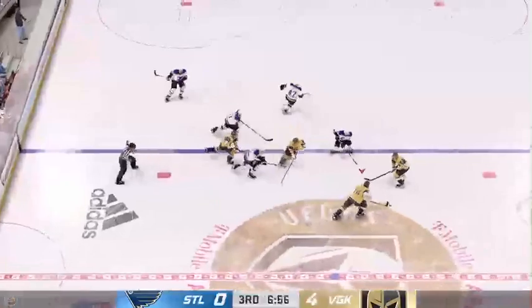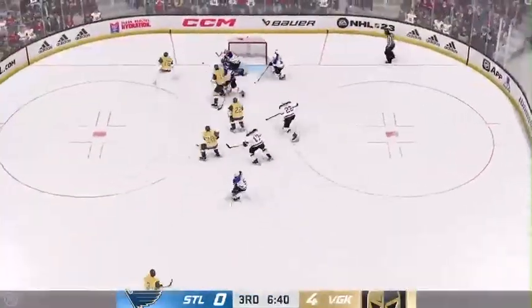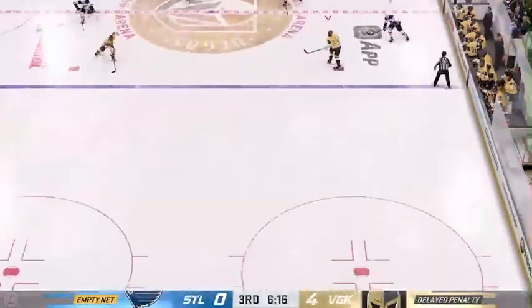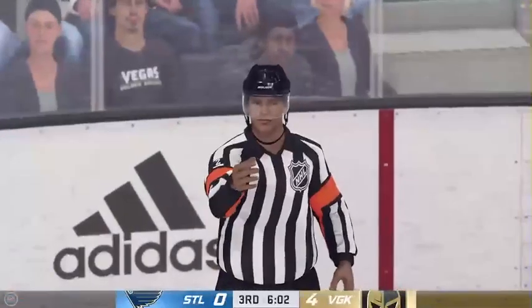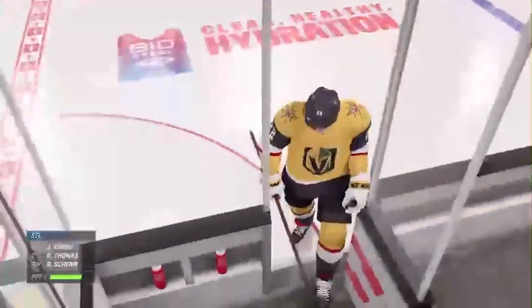Dennis Santos won the draw inside the neutral zone. They'll go to work offensively here. Trying to pick a spot, but that goes off the side of the net. Moves it quickly over to Levo. Delayed penalty coming up here by the official. Whistle blown, stopping the play. The Golden Knights will have to kill off 2 minutes here, charging the call.